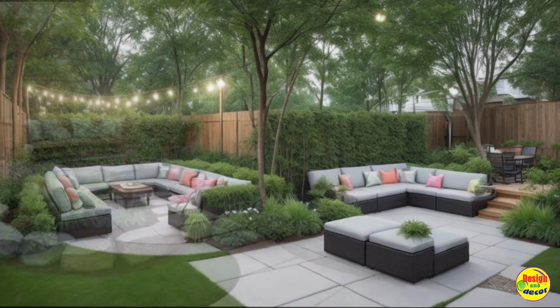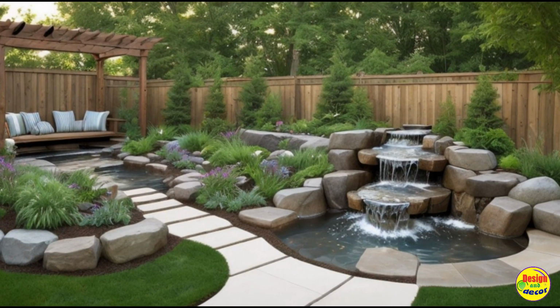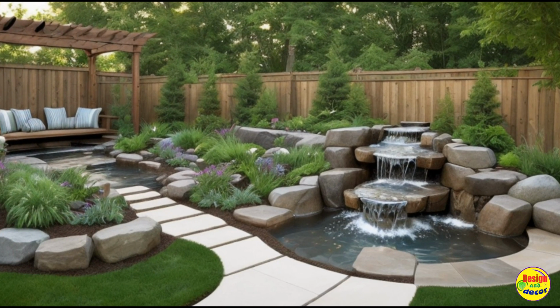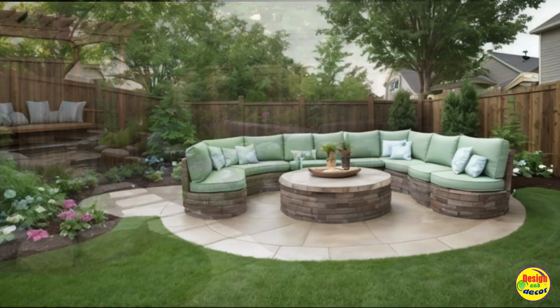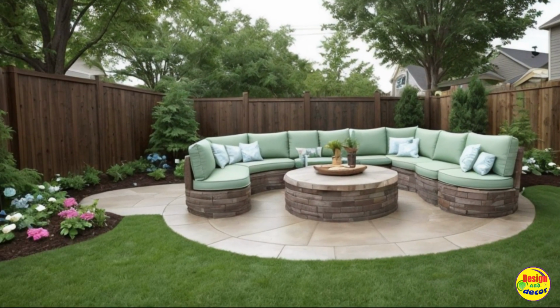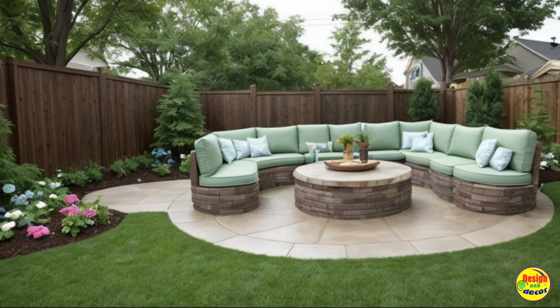Entertainment area. Consider adding an outdoor kitchen or a fire pit to take your hangouts to the next level. These features will not only provide functionality but also create a focal point for social gatherings.